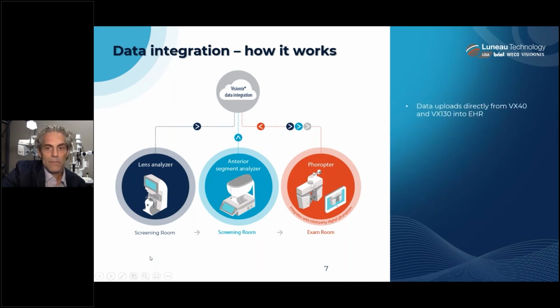So the data uploads directly from the VX40 and the VX130. The VX40 is the lens analyzer. The 130 is the anterior segment analyzer. It goes into our EHR, so it's all put into one place. We can then export it to the digital refractor, so I can make my starting point either the autorefraction that the anterior segment analyzer did, or I can make my starting point the patient's current pair of glasses, or I could choose something else if I wanted to.